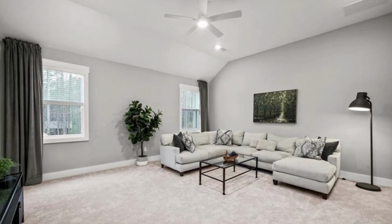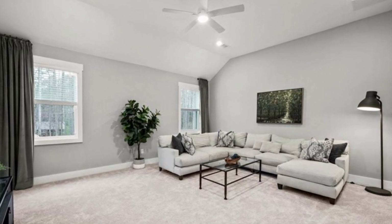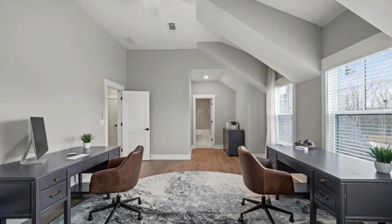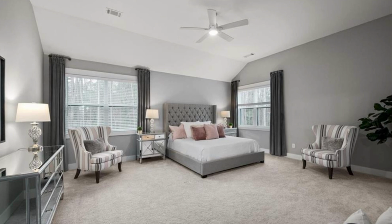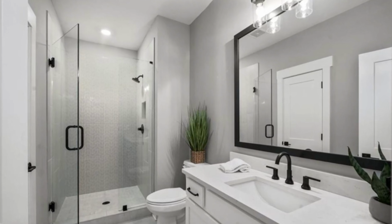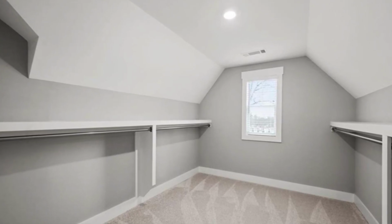Upstairs, we have this really nice loft living room. Could be a rec room, could be a media room, lots of different choices here. We also have 4 additional bedrooms, and I believe all of them have some sort of attached bathroom, whether it's Jack and Jill or their own ensuite. A lot of these rooms are just so large, they could be used for a number of different purposes.